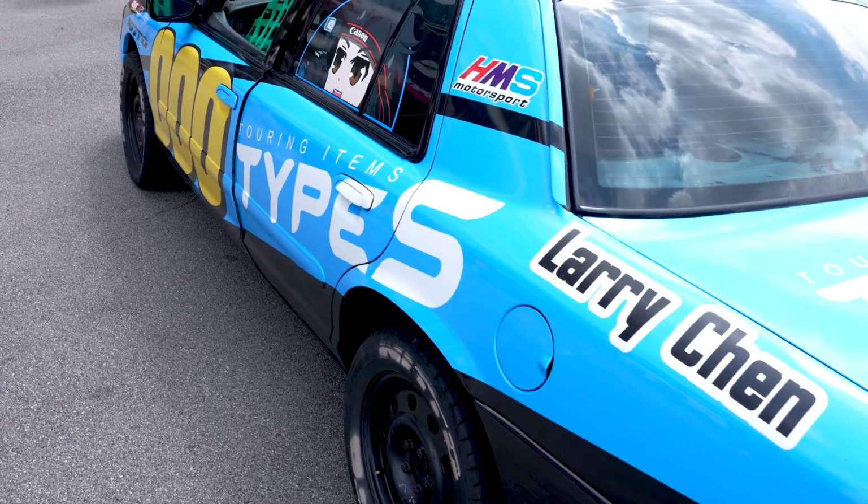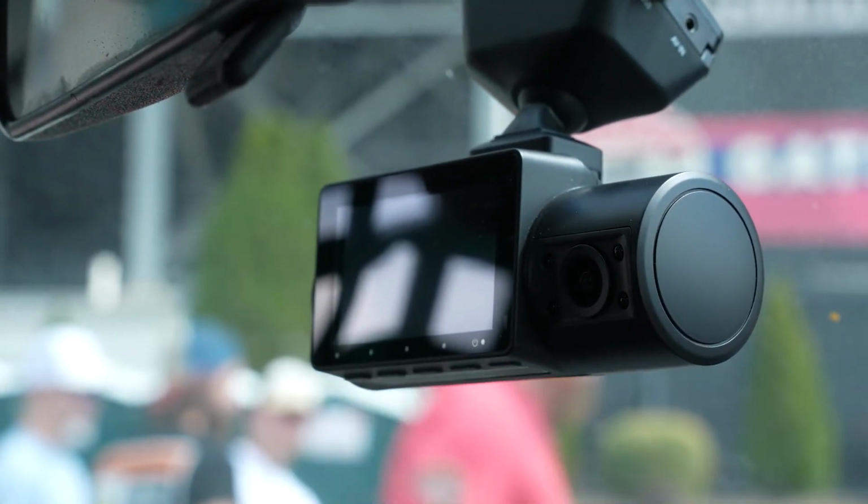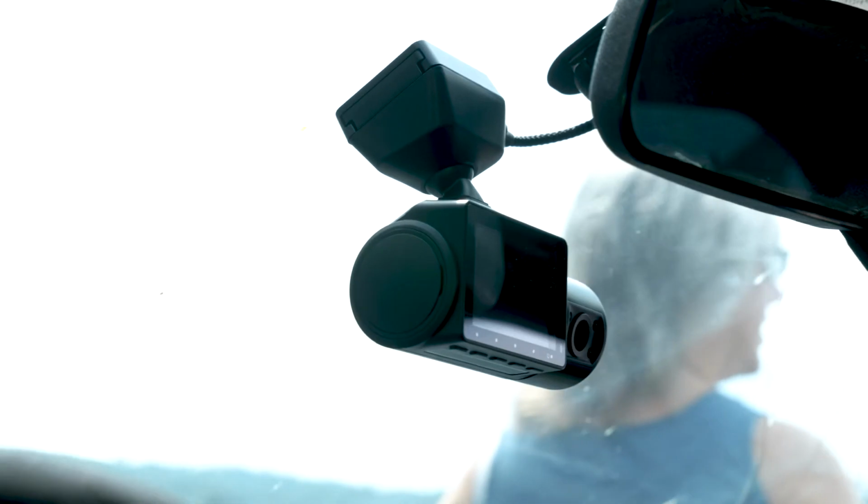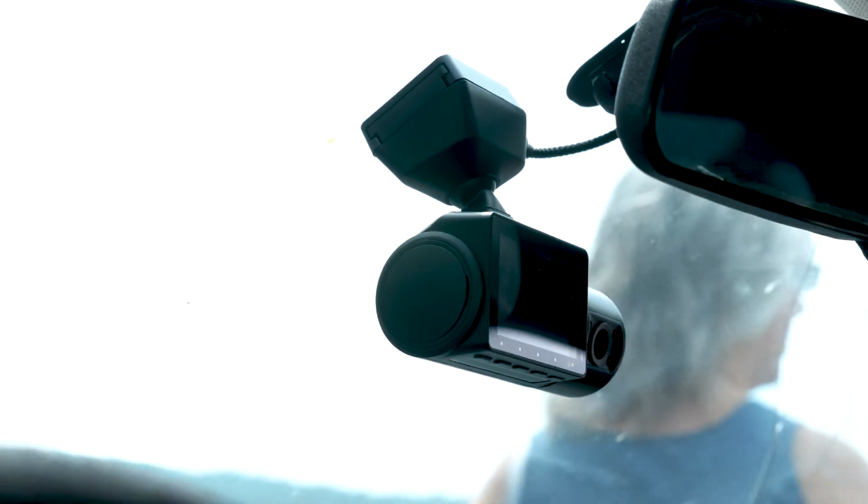I want to show you the dash cams inside. All right, so now we're inside the Type S Crown Vic, checking it out. These things are just gutted, old cop cars that they just made race cars, but we're checking out the new Type S dash cam. This is a two-sided dash camera. You have a camera in the front that shoots in 4K quality, and a rear-facing camera that shoots in 2K quality. But the cool thing is every single car that's racing here this weekend has this Type S dash cam in it.